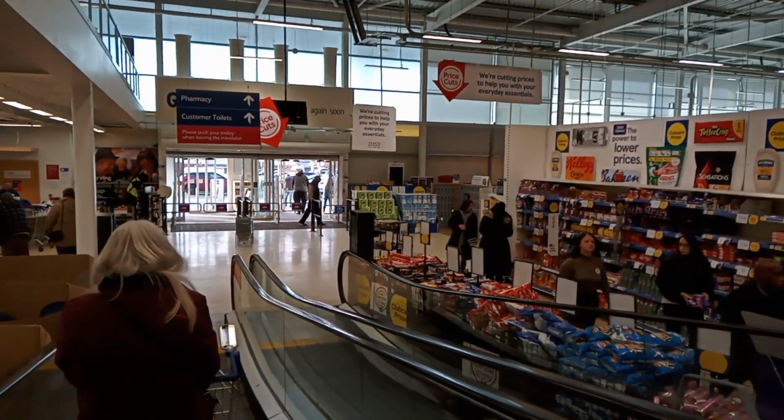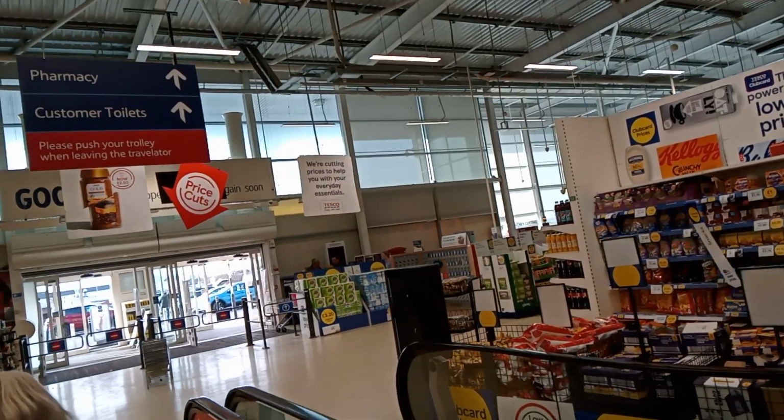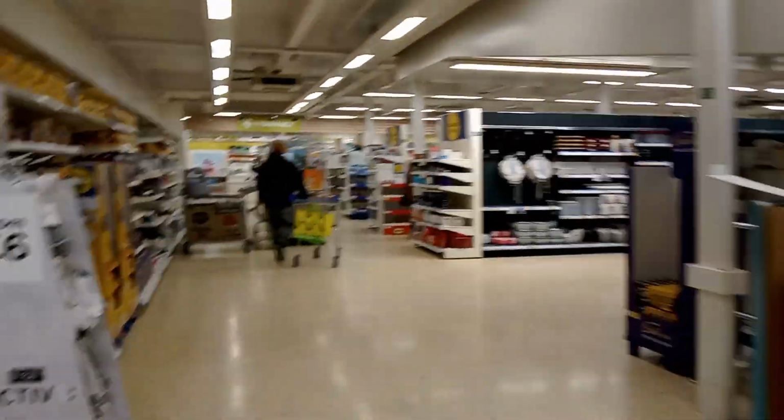Please prepare to push the trolley off the end of the conveyor. Right there. Let's go to the lift. There's pharmacy. Oh, this is just down here.